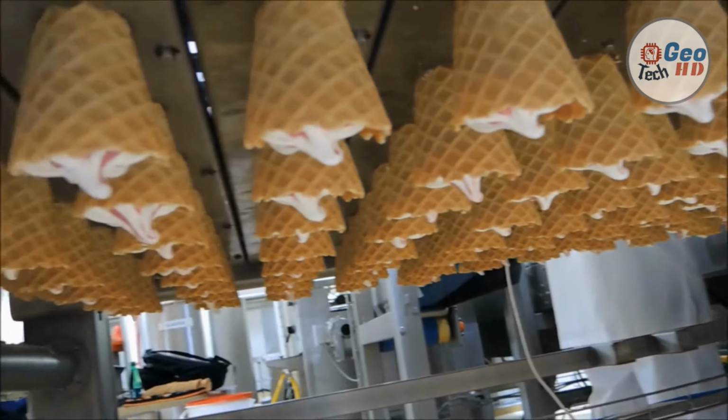Air is added to ice cream to improve its ability to absorb flavorings and to facilitate serving. Without air, ice cream becomes heavy and soggy. On the other hand, too much air results in ice cream that is snowy and dry.